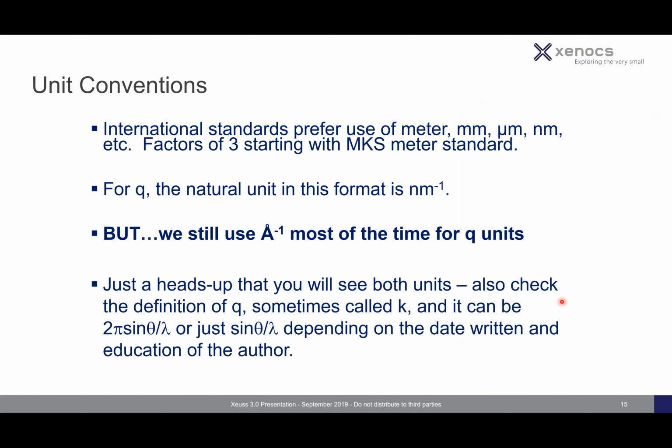So, unit conventions, as I said. Most of us still use reciprocal angstroms to express Q, but I think if we looked at international standards, it would still be reciprocal nanometers. You just have to pay attention and note which units people are using, because it's easy to get confused and be off just conceptually by a factor of 10 as you're reading a paper.